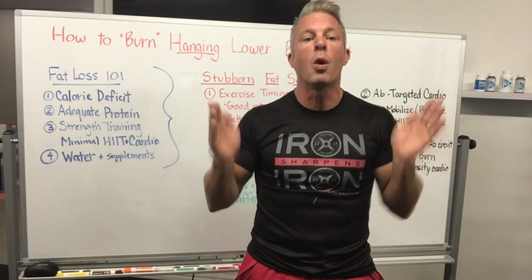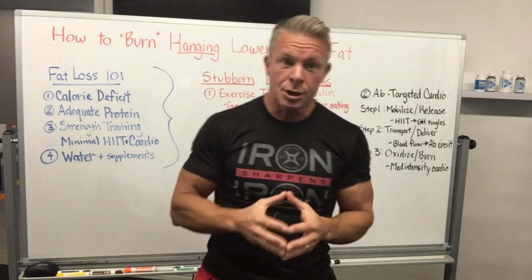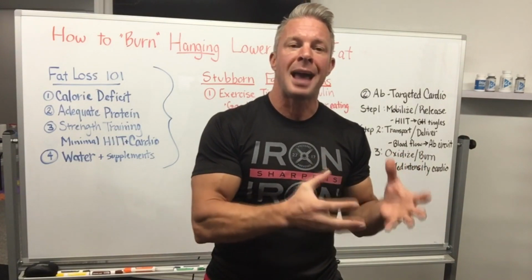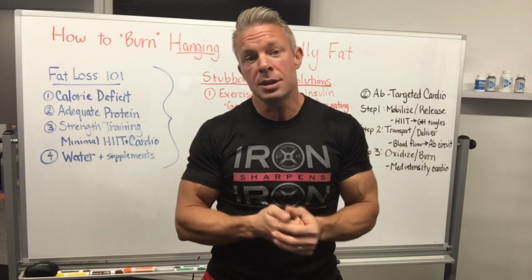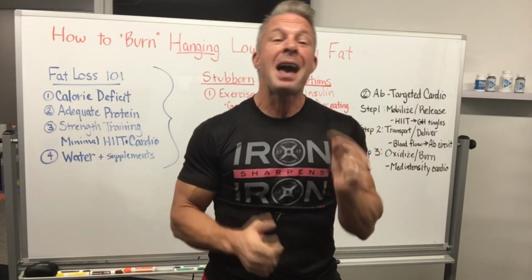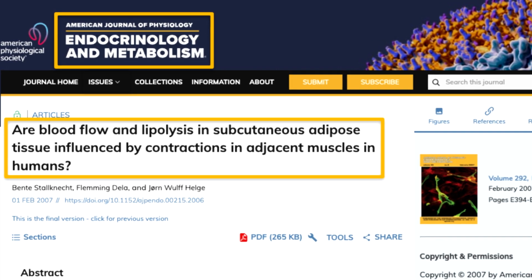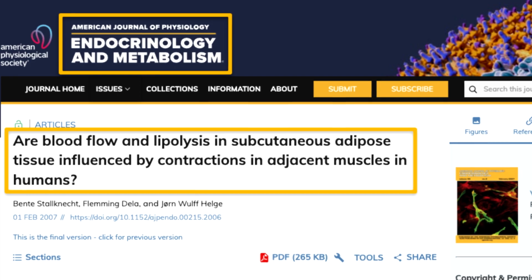And I want to cite 2 different studies here. They did a 5-week study and a 6-week study, and both groups trained one leg and left the other leg untrained. And when they went back and measured muscle and fatty tissue, the trained leg actually lost more fat than the untrained leg. Now, the conclusion to these studies shows that fat burning is higher in adjacent pockets of fat or fatty tissue that are on top of contracting muscle tissue. So if we know this, we can actually target hanging lower belly fat.